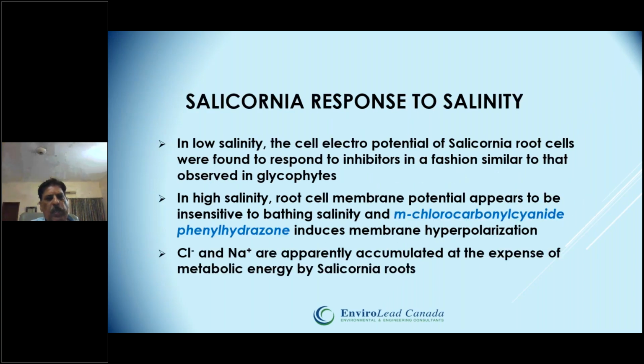In low salinity, the cell electropotential of salicornia responds to the inhibitors in a fashion similar to the glyphosides, but when the salinity levels are very high, the process of dealing with these salts, which is chloride and sodium, is a different way. Vaporization is that way of doing it. So I will not be going into the detail of it.